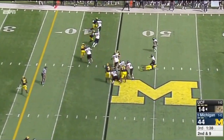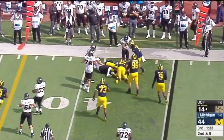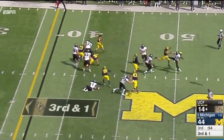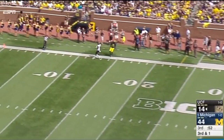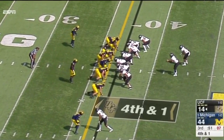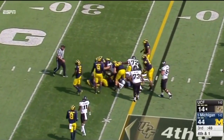Options to Hamilton to the right. We'll stop and start. Patty will just air it out. And hands it off to Dontravius.